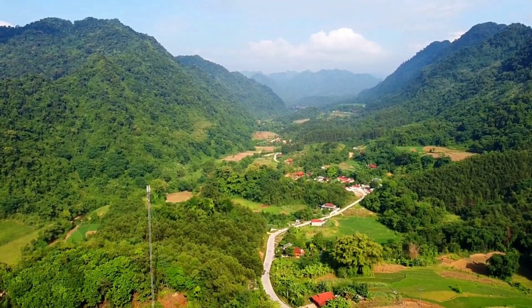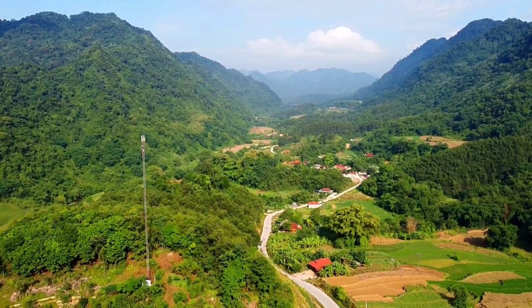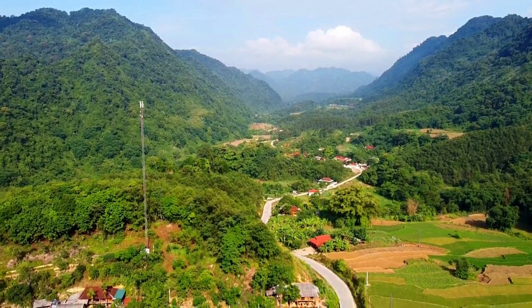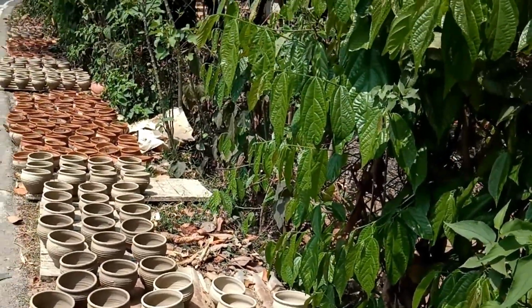And I really wanted to know how these clay pots are being made. Well, this took me on the path of Nandigram, Palpara, which is a few kilometers away from here. The people in this area have been connected with the trade of preparing clay pots for quite some time.